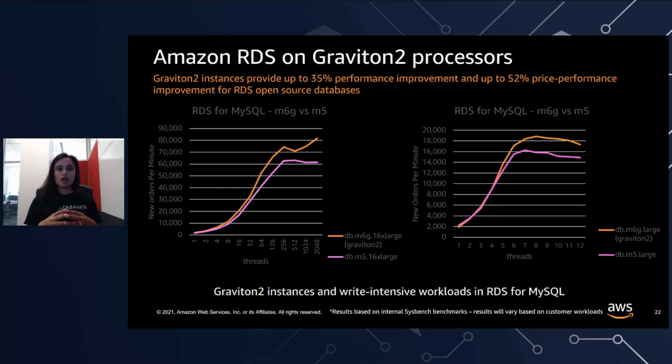The one thing to note with Graviton2 instances, it is fully compatible with RDS, and it's just a matter of swapping out your current Intel-based instances with Graviton2 instances. And because of all the testing that we've done, there's no porting, there's no recompilation that's required on your part. It's just a matter of changing your instance type.